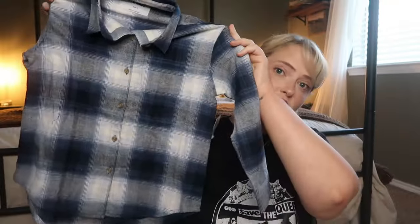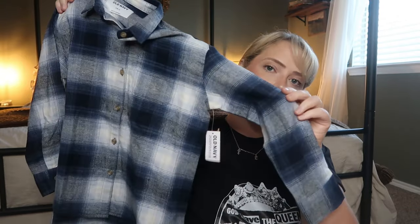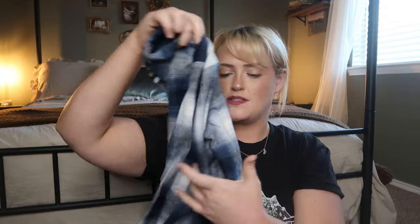It's really large though, so it's perfect for her to wear over her clothes as a little shacket, if you will, and then also to tie around her waist. But she loves flannels and loves to dress them up and down and stuff, and so she was a fan. But getting that for like $4, that's when you shop for them.